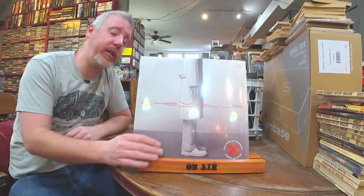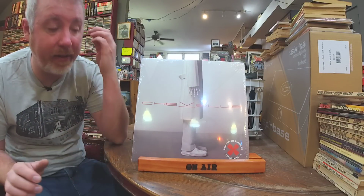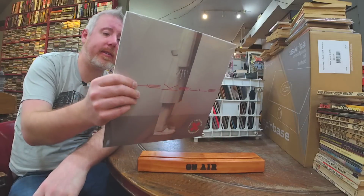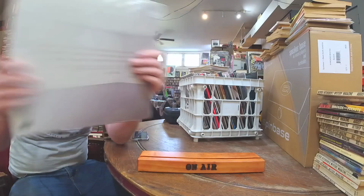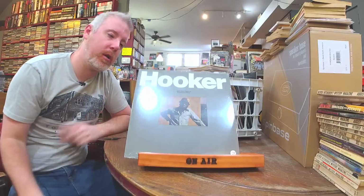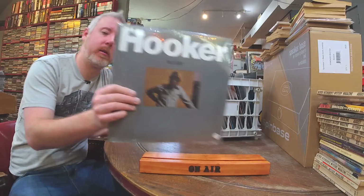Chevelle is doing a large reissue campaign, reissuing their whole catalog. This Type of Thinking Could Do Us In. So this is $21 LP. I got this one in. Waiting on the others. John Lee Hooker, Boogie Chillin'. Whoa, one of my better selling blues records, 26 bucks.